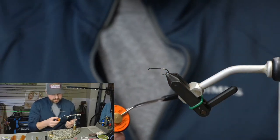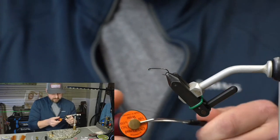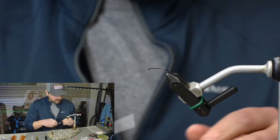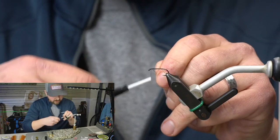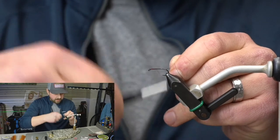We're going to use just a Uni standard 6/0 thread. This is a wine color, so it's kind of a burgundy. You could use a black or a gray based on what kind of body you're matching up. So the first thing we'll do, we'll start with the thread right behind the eye here, and we're going to start with the thread base and real easy wrap it back maybe halfway to the point.